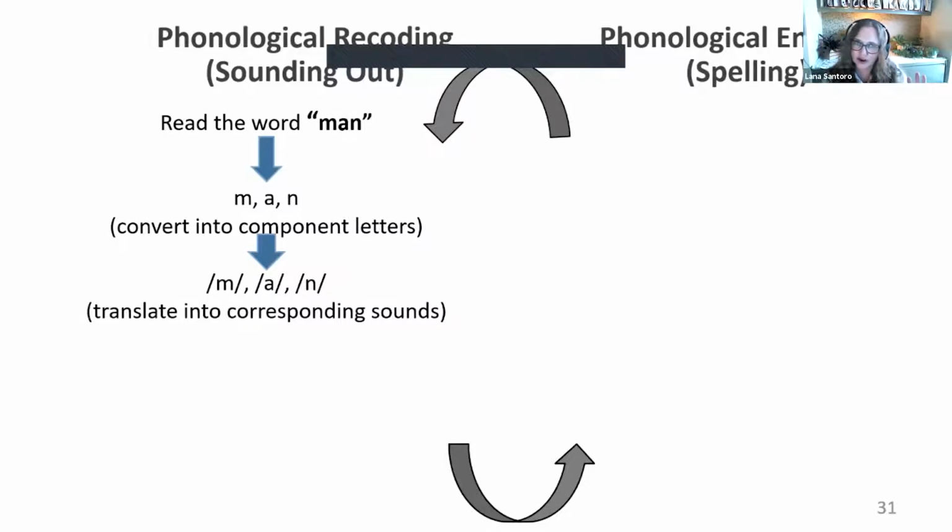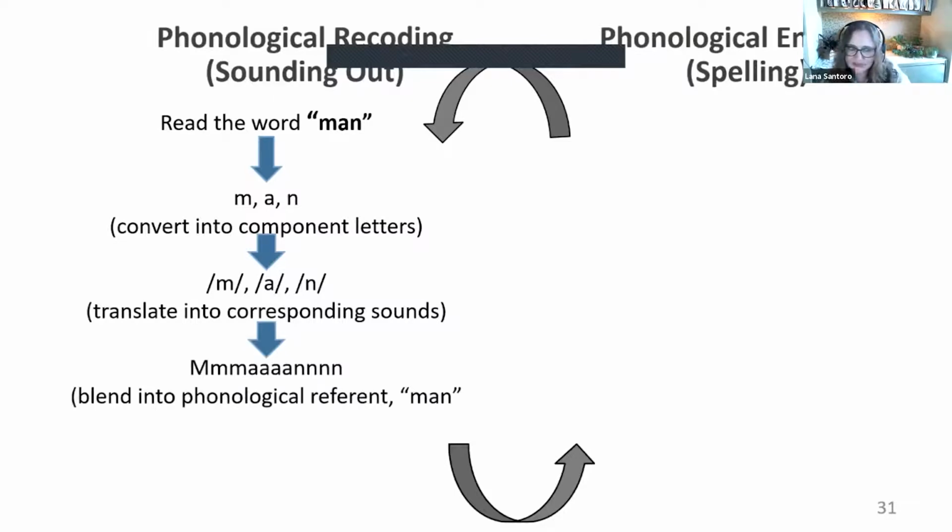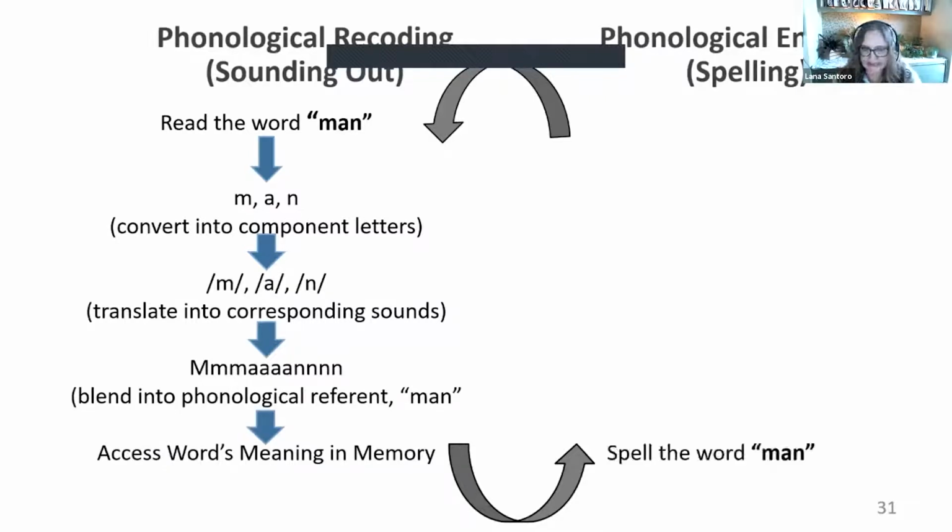So my orthographic processor is working with my phonological processor. So M is /m/, A is /a/, N is /n/. So now I'm working both together. And then I'm blending. So we're working our phonological processor. And now I come up with a referent man and I'm accessing that in memory. And by accessing it in memory, I understand that man is a man, but then I need to figure out, is it the guy who lives next to me? Is it my neighbor?